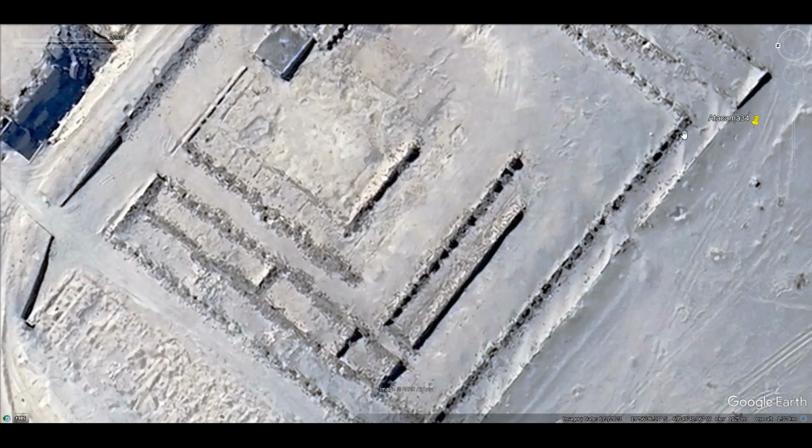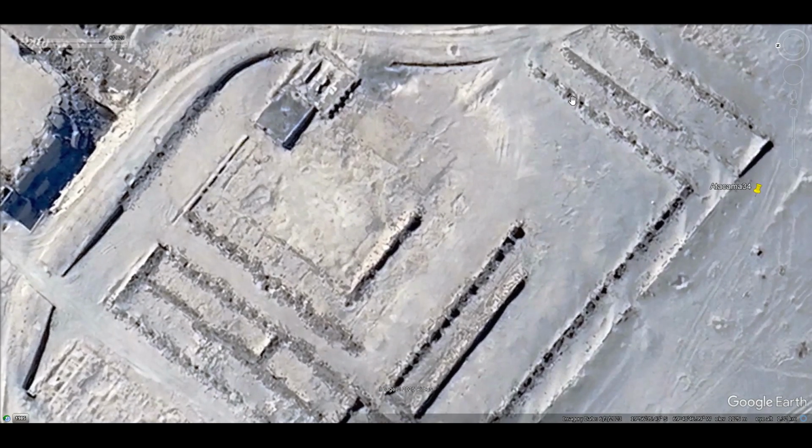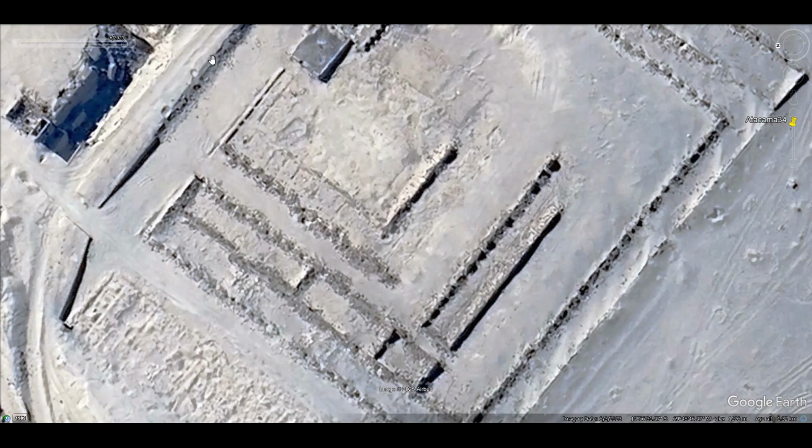Here it really looks like the remains of the perimeter walls. The lines are geometrically regular.